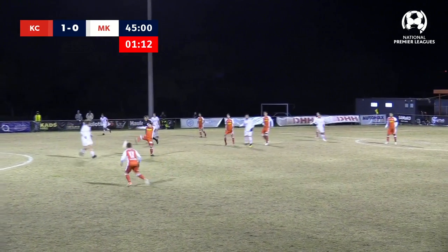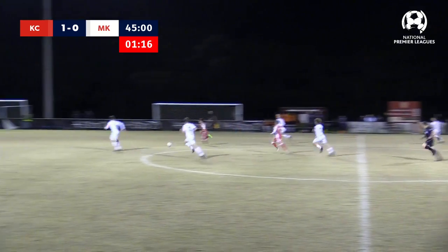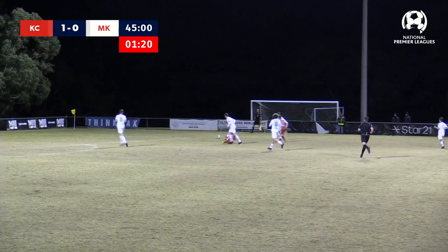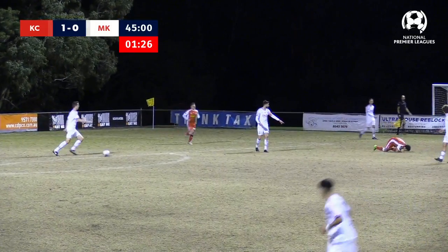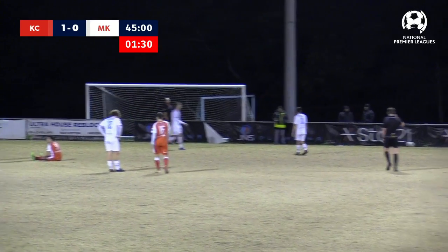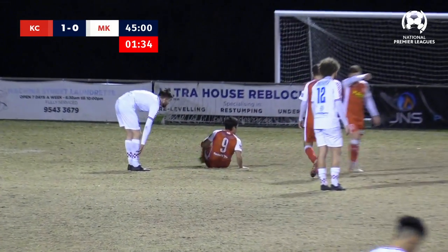Attila Offley trying to play some combination passing. It was a pretty ambitious effort on goal. And now Inostroza, big sliding tackle, crucial tackle from Aiden Bryce. And Inostroza is down. The Knights will play the ball out sportingly as the Kingston medical team comes on the field for the third time this evening.